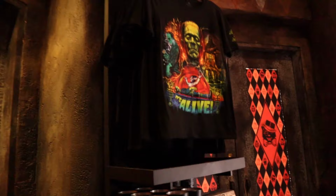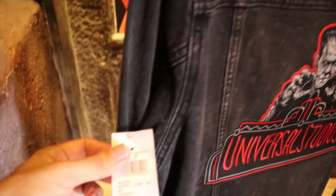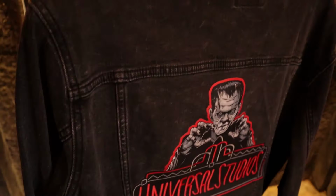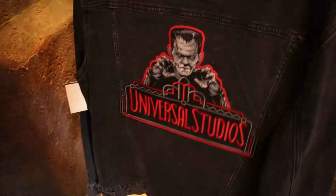Still have the shirt here. They have the Frankenstein shirt that's in the Five and Dime over here. I don't know if the denim jacket's here though, let's see. And right off to the side they do have the denim jacket. It's $80. And they only have a medium left. And it does say Horror Nights on the front. And it's got Frankenstein on the back. And it looks like the denim jackets are sold out. And so are the little icon pins.